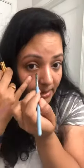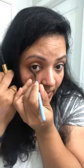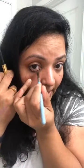So, onyx again, I have opened it. Do you see? I don't have a stopper, that's why there is so much product in there. I'm going to show you in my waterline. Don't mind me, as I said, I had two different colors on both sides, but I wanted to show you all the possibilities. Any color you can do this. Are you able to see me? Yeah. If you want to smoke out, you can use it on the outside and then blend it with the brush. You can use it the same way on top of your eyeliner too.